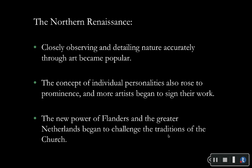So there was a new power of Flanders. So this is that Flemish area that we just talked about, and more broadly in the greater Netherlands. And so these artists began to challenge traditions, especially traditions associated with the church. So this is something that we also see happening more broadly within a movement called humanism. And this is a very Renaissance kind of movement. And it's a movement towards the individual, artists and scholars, philosophers becoming interested in people, right? Not just in gods, but in people themselves and in the individual.